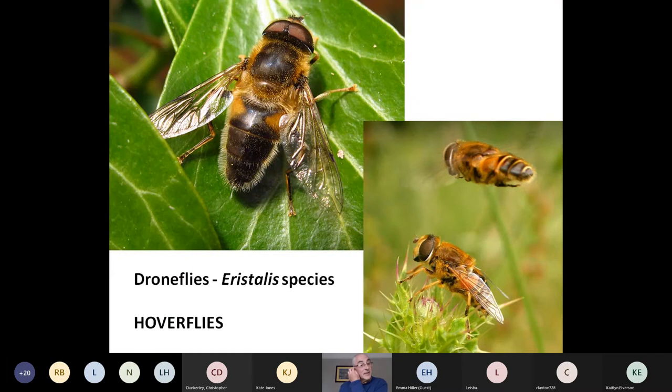These are brilliant mimics, the drone flies. Not only do they look quite like bees, enough to fool beekeepers and the editors of beekeeping journals, but they actually behave somewhat like honeybees as well. When you see them coming in to land on a flower, they tend to have their legs dangling down beneath them, much like a honeybee does.